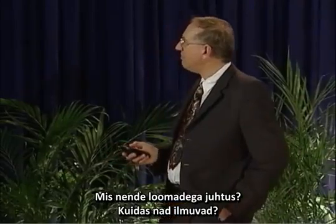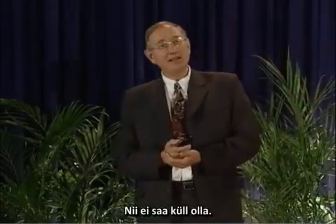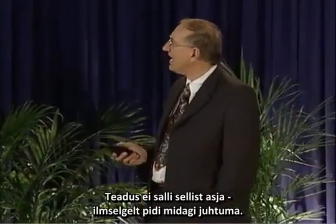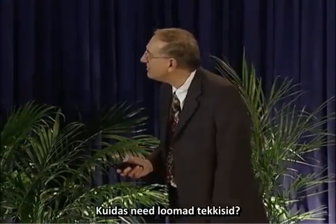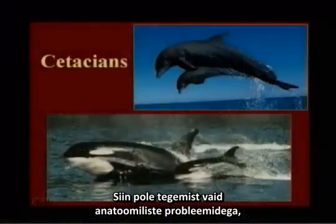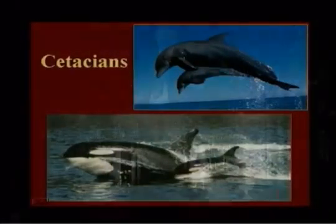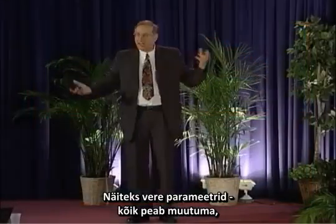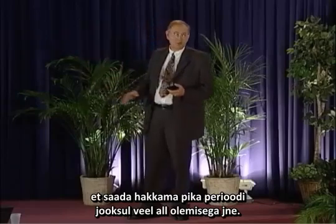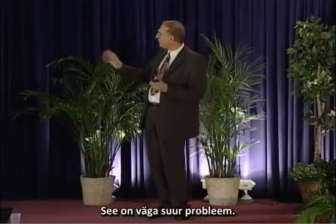How did they appear? Well, they appear in the fossil record. Well, that cannot be. Science cannot tolerate that. Surely there must be something that happened. How do these creatures come into existence? Do you know, there are not only anatomical problems, there are huge physiological problems. The whole blood parameter, everything has to change in order to deal with staying underwater for very long periods of time, etc., etc. So this is a major, major problem.